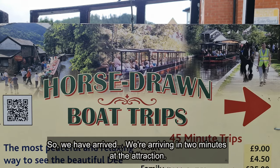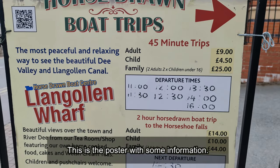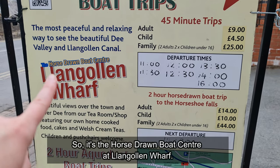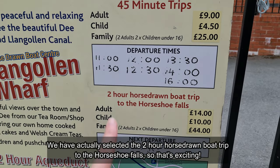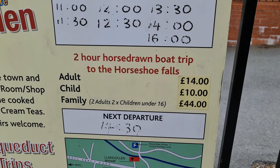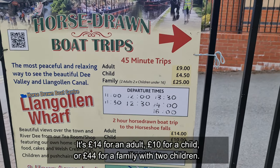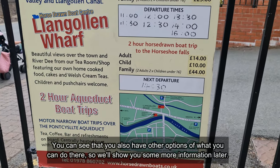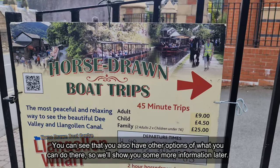So we have arrived. We're arriving in 2 minutes at the attraction. This is the poster with some information. So it's the horse-drawn boat center at Llangollen Wharf. We have actually selected the 2-hour horse-drawn boat trip to the Horseshoe Falls, so that's exciting. It's £14 for an adult, £10 for a child, or £44 for a family with 2 children. You can see that you also have other options of what you can do there. We'll show you some more information later.